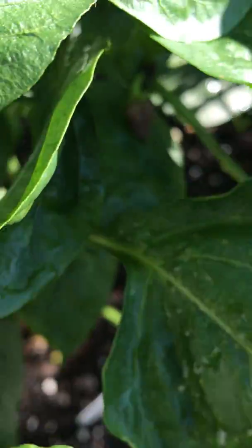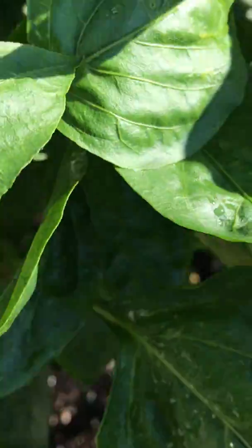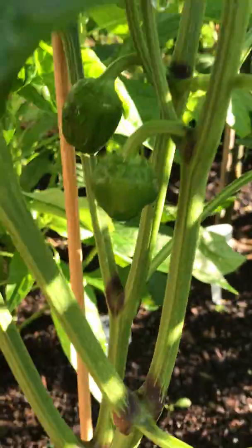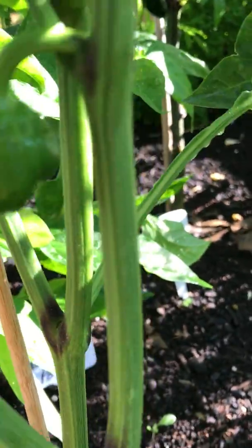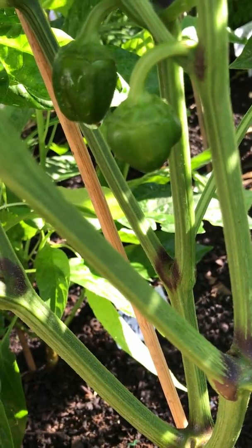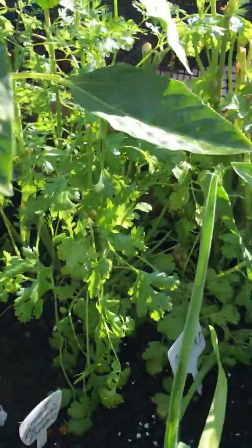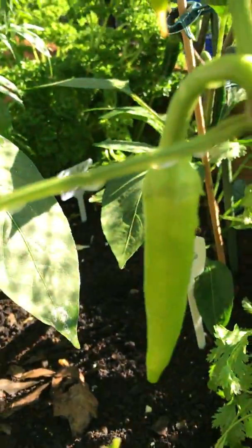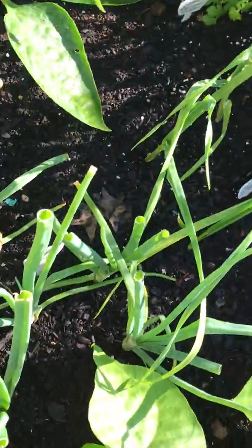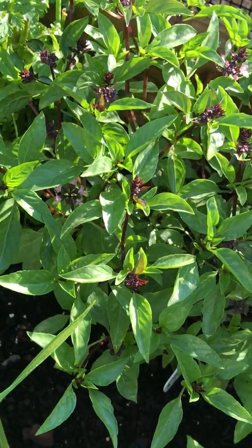And these are the bell peppers. Oh, hello. Hello to the two of you. Hi, baby bells. And the bell peppers are coming in. And these are my sweet banana peppers. So they're coming in also. Oops, just knocked off a flower. Sorry. And the onions and garlic. And my beautiful Thai basil. Isn't she so pretty?